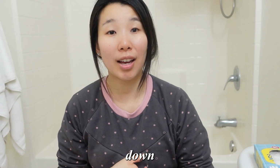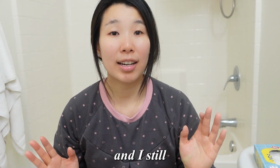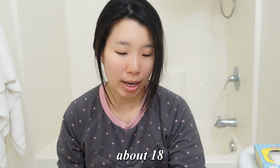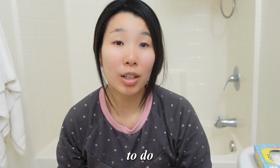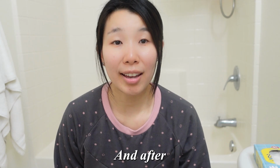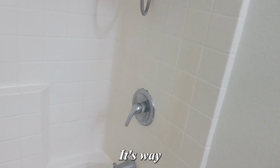So we got the toilet done, we got the bathtub, and I still need to put the curtain in the washing machine. We have about 18 minutes left. So what we're gonna do is organize and clean up the sink area a little bit. And after that, I think we're pretty much done. Wow, look at the bathtub. It's way cleaner. There's actually no more orange or gray.